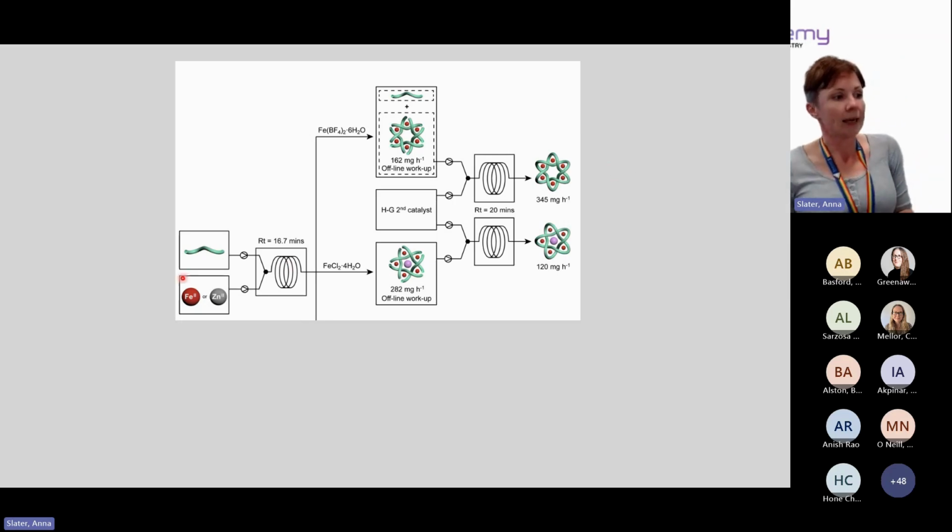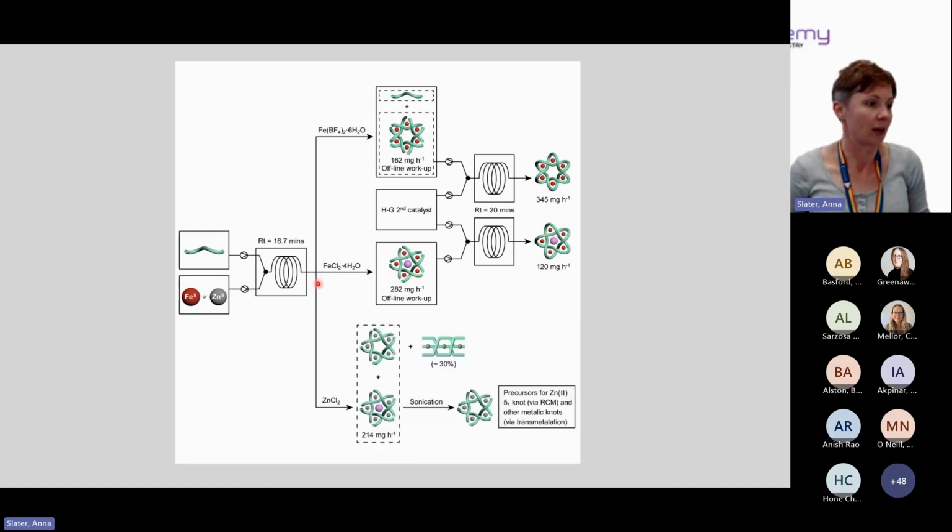So we thought we'd see, can we use our flow conditions to go straight to the zinc? And unfortunately, the best selectivity that we got here still had 30% of this undesired trimer species. It's better than you can get in batch, but it's still there. But just by chance, Alex tried sonicating it, and it turns out that when you have a mixture of all of these three, if you sonicate it, then this crashes out on its own. So it's a different route to this without having to go via this extended method. So this is a precursor for this zinc, not by ring closing metathesis, but you can also do transmetallation to get some other more exotic things. So we're very excited about this.